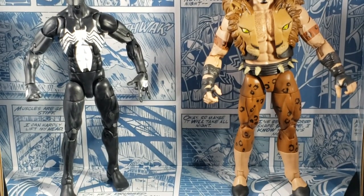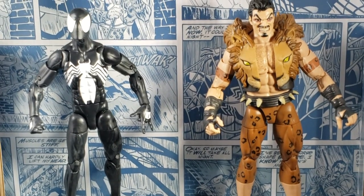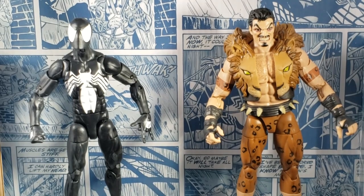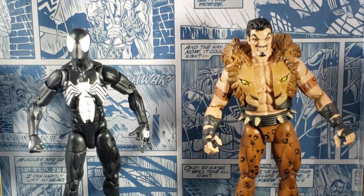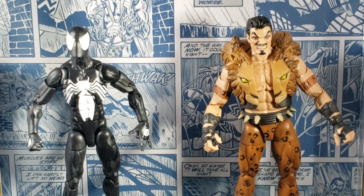But here you see Kraven in his cool capris with his Hamlet shoes. You see him with his cool belt. You see that wrist wrap that I could do without, but this is a very classic-looking Kraven. He doesn't have a modern hairstyle. Look at that look on his face. He looks like he's been hanging out with Tony Montana all night.